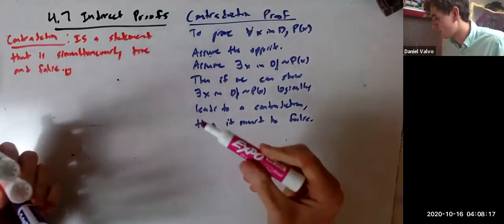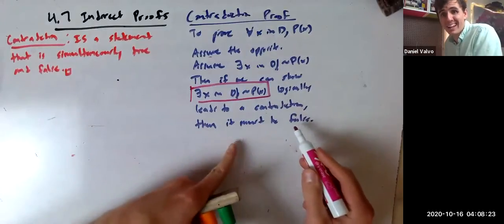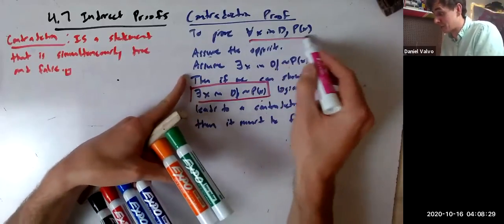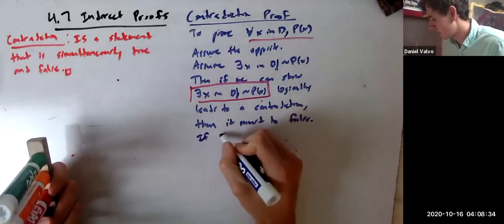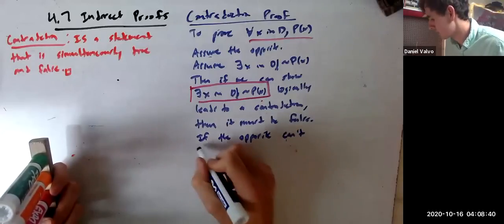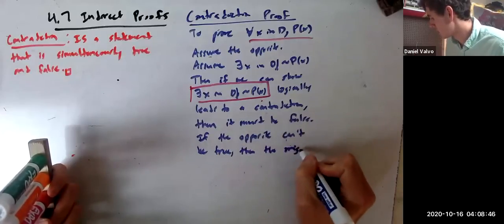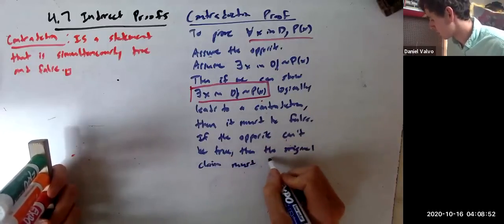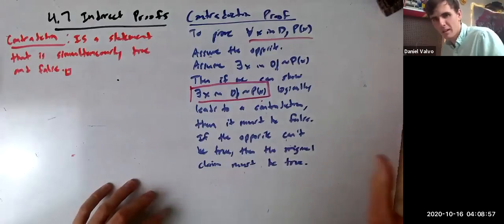So the point is, if there exists an x in D and the opposite leads to a contradiction, the opposite can't be true. And so if the opposite can't be true, then the original statement must be true. So basically what we're saying is, if the opposite can't be true, then the original claim must be true. That's all we're doing here.